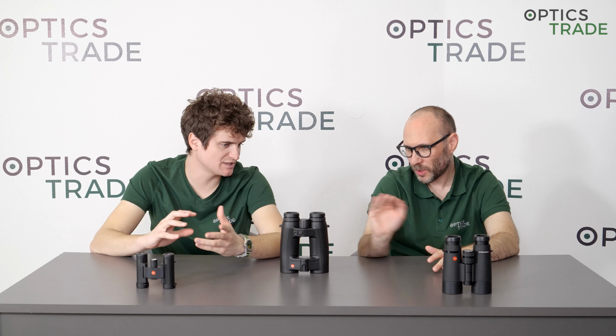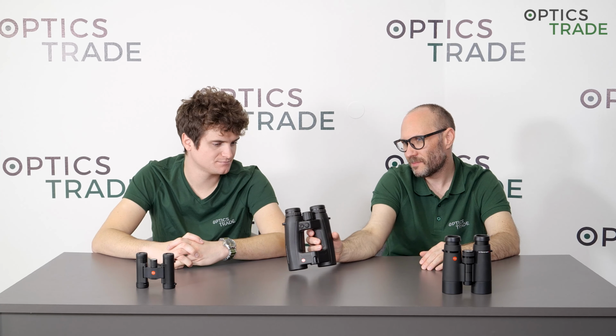And as you said, the quality is really comparable. When you look at the Geovids, it's the best you can buy. Sometimes people say, but are the binoculars made in Portugal any good? Not only are they good, they're really astonishing in many aspects. I think there is almost no difference between German and Portuguese Leicas. They also produce high quality cameras in Portugal, and in the photographic community, nobody has a problem with that.